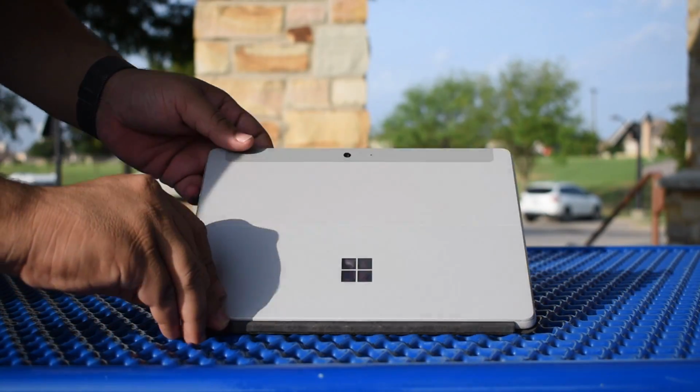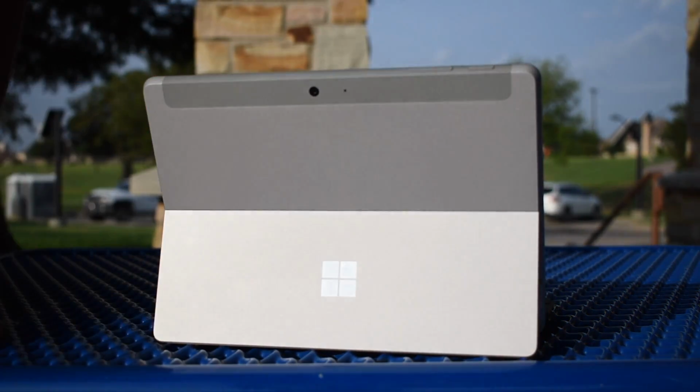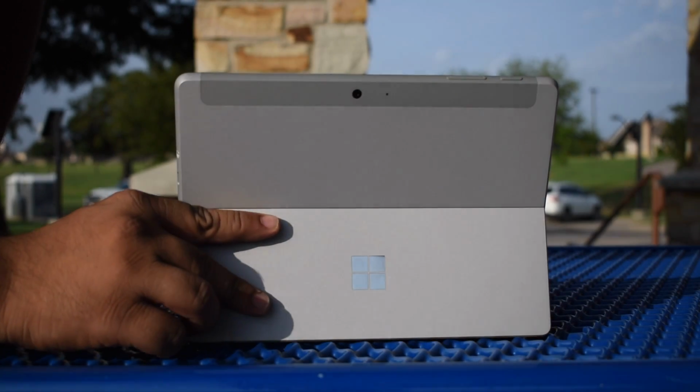This is the Microsoft Surface Go, and without wasting any time, let me get right into why I don't like this device. I mean, there's a lot of good things about it. If you guys haven't already watched the video where I praise it so much and list out everything I love about it, be sure to watch it. I'll have the link somewhere up here. But this device isn't perfect by any measure, and there's a lot of things that are wrong with it.